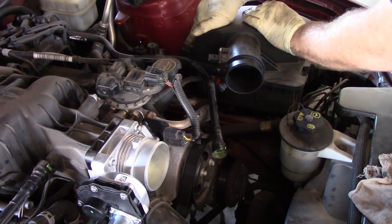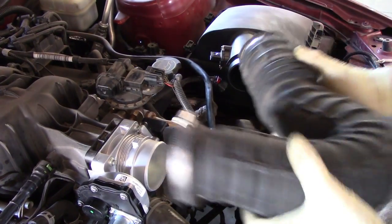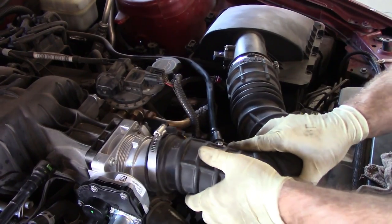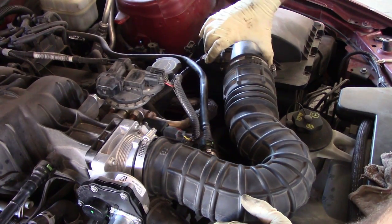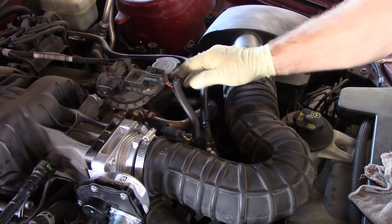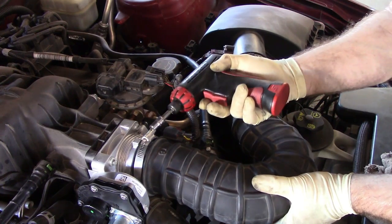Customer requested the old throttle back. Not that they don't trust us, just they want to use it to prop their kitchen door open, maybe. I don't know. That's about all it's good for. I really gotta take it back and have words with their other mechanic. Who knows? I don't know.